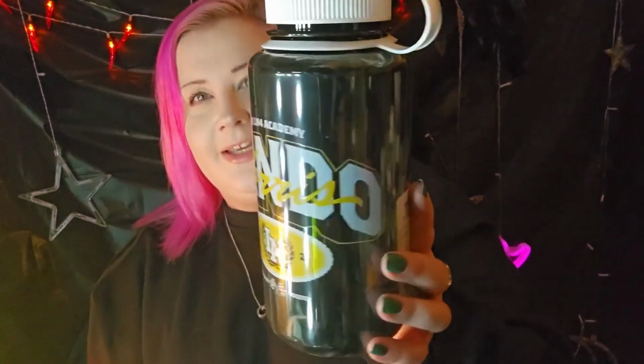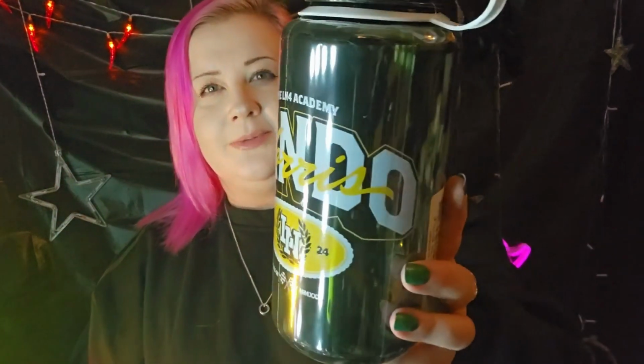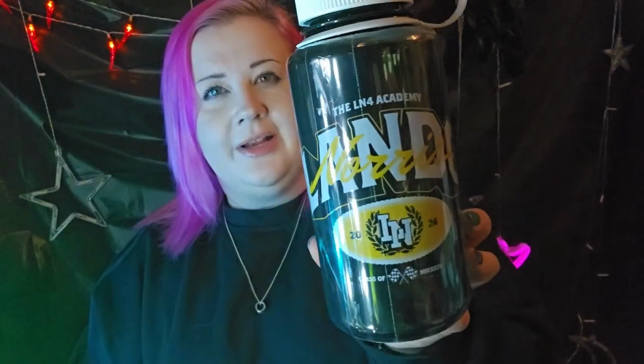So first thing I ordered is the Lando Academy bottle. There's only one bottle that I hadn't bought, and I kind of wish that I had bought it, but I do really like this one. Lando Academy. It is like a bottle green kind of colour with a white lid. Really pretty. I like that a lot.